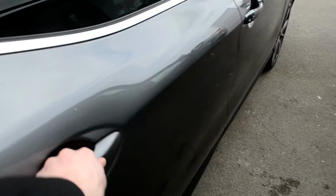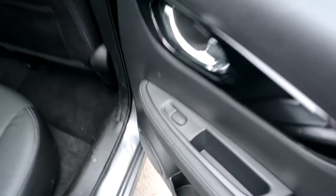If we open up the back doors, take a look inside. Now there is electric windows in the back as well as the front. Looking at the interior, it's a full leather interior throughout. You do have 3 spacious seats in the back, all with 3-point seat belts and head restraints. There's also plenty of leg room as well.